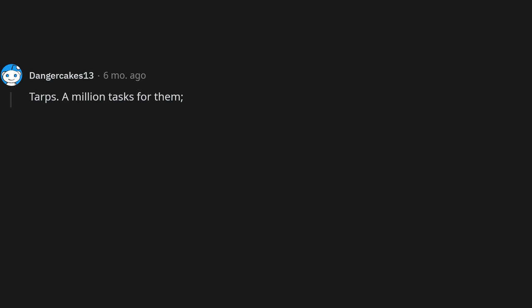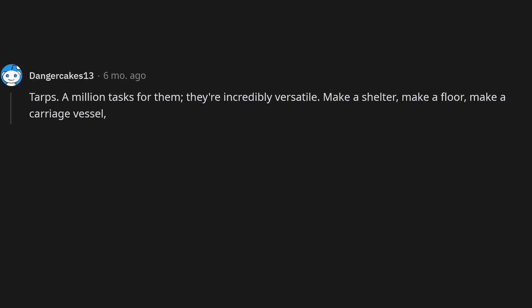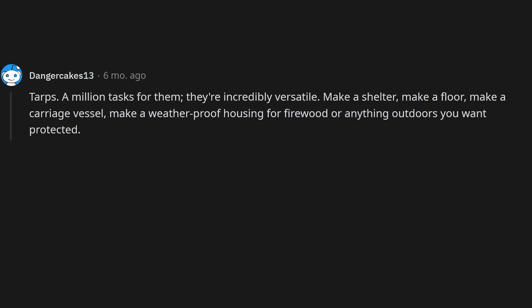Tarps. A million tasks for them. They're incredibly versatile. Make a shelter. Make a floor. Make a carriage vessel. Make a weatherproof housing for firewood or anything outdoors you want protected. Use it at a picnic. It's better than a blanket on the ground.